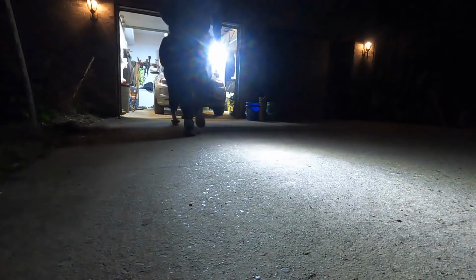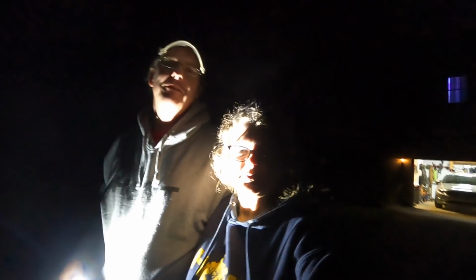Time to close up the chickens. Oh, a little spooky light. All right, so obviously the sun's gone down, the chickens are on the roost, so we're gonna hop over and close them up real quick so we can move them in the morning. And plug the electric first.